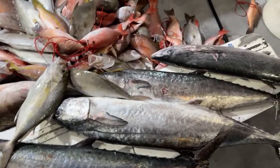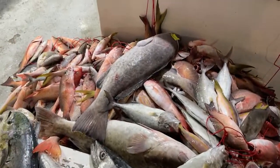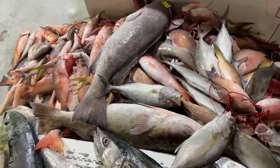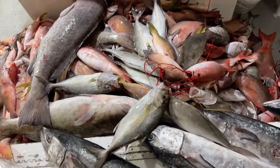So the kingfish were super thick, huh? Yep, some big grouper mixed in. That's a 20-something pounder there, and another 20-pounder right there. They're picky on the grouper all in all, but we got some nice ones. So there's some more gags in the pile. Yeah. Just not a real solid gag bite.